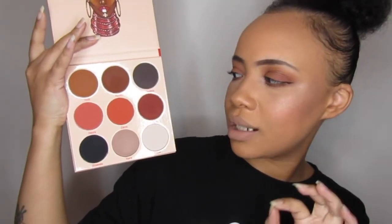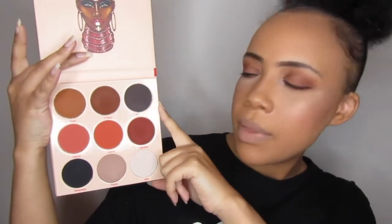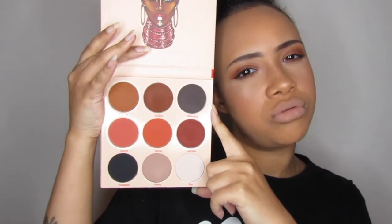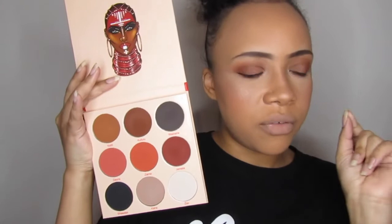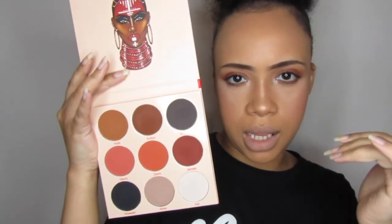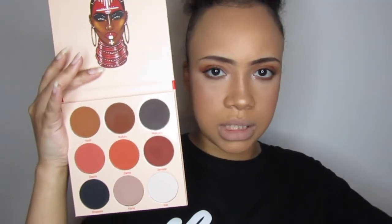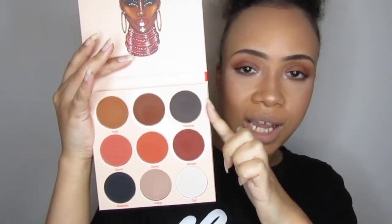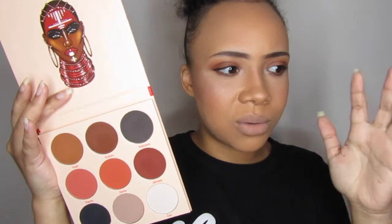Again, it just looks like a regular natural neutral palette, but it's not, okay? The shade that I fell in love with was this one here, Welzana. It's like a charcoal gray. It's not black like this one here, it's like a charcoal gray. And I kind of feel like this is great for when you are starting to do a smoky eye. And if you don't want to go crazy and you don't want to go completely off the Richter scale, you can use this shade here, knowing that it's not going to get out of control.